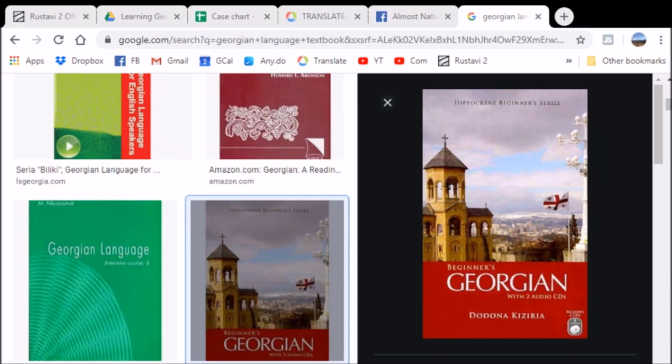This fifth resource is called Beginner's Georgian by Dodona Kidziria, and it's a resource that was pretty popular among volunteers. I thought it was pretty good. One of the things I liked about it was that it's systematic. One of the downsides with just learning on your own can be that you can be all over the place with your learning, and this presents it in a pretty systematic way. I think the best part about the book was that it provided these audio CDs which allowed you to listen to different situations and practice your listening, which is really nice.